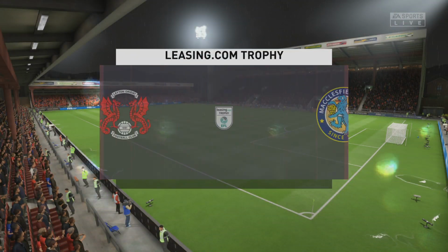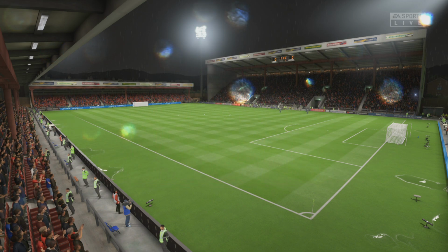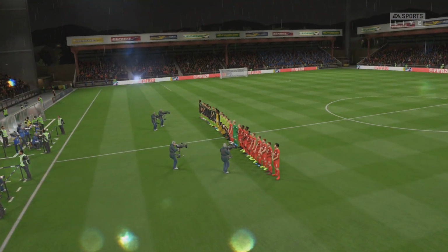Yeah, it's a great day for football in this lovely stadium. Alan Smith is sitting alongside me, Martin Tyler. Our football today is cup football. It's a knockout round, so everything to play for. What a game this should be, Alan.